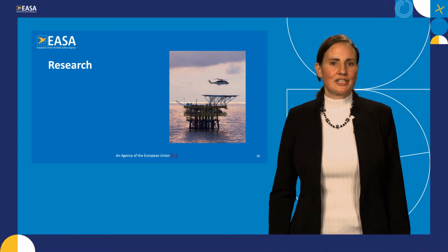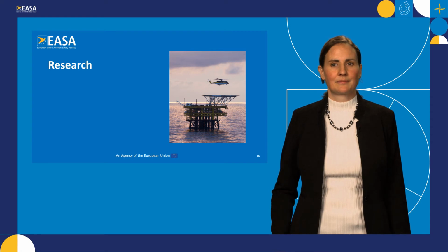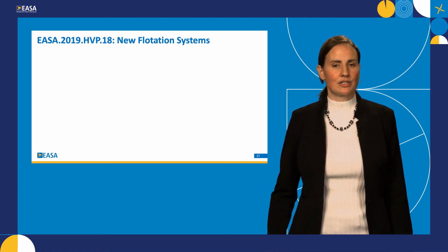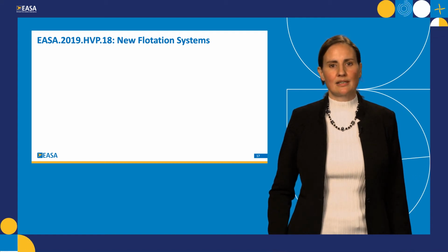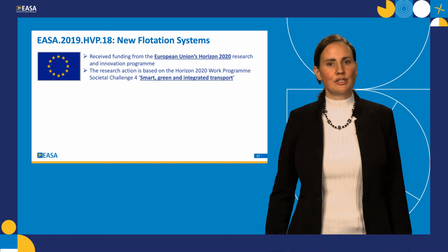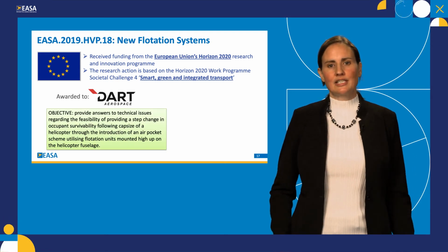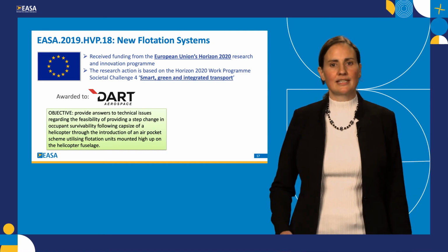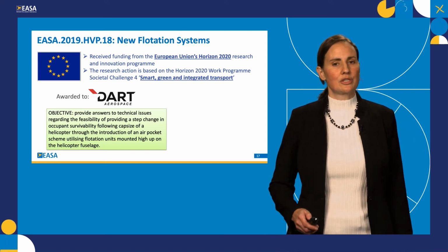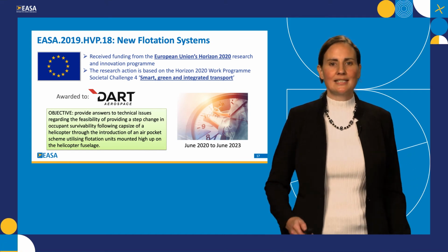I will now present the ongoing research activities related to improving occupant survivability in the event of a capsize or survivable water impact. The MPA 2016-01 from Phase 1 of the Rulemaking Task 120 included post-capsize survivability features that were not included in the update of CS 27 and 29. These are the subject of this research project, New Flotation Systems. The research project received funding from the European Union's Horizon 2020 programme and was awarded to DART Aerospace. The objective is to provide answers to technical issues regarding the feasibility of providing a step change in occupant survivability following capsize of a helicopter through the introduction of an air pocket scheme, utilising flotation units mounted high up on the helicopter fuselage. The project started in June last year and will be completed in June 2023.